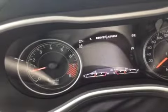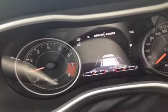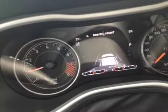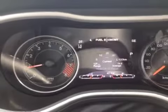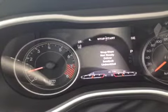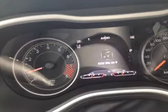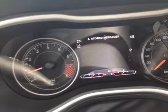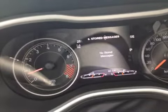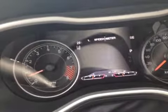I push these buttons over here. It'll go through your vehicle info, your driver assist. Driver assist is also where you can set up the adaptive cruise control. Your fuel economy, your trip information, start stop, your audio controls for your satellite radio, AM, FM, stored messages in case any sort of maintenance needs to be done to the vehicle, and your screen setup.